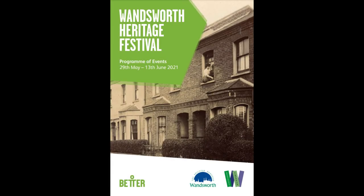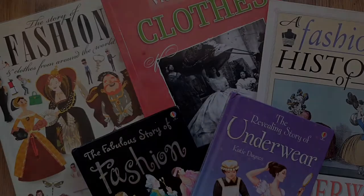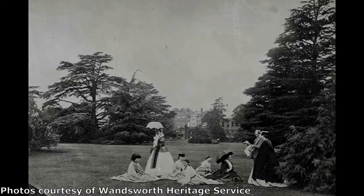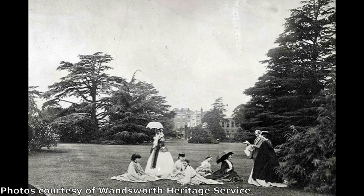Every year we celebrate and learn about the history of Wandsworth with Wandsworth Heritage Service and Wandsworth Libraries. And today I am bringing you some information about clothes through crafting and making paper dolls. My name is Carolyn. I'm the Children's Librarian at Battersea and York Gardens Libraries. And this year's theme for the Wandsworth Heritage Festival is houses and homes.